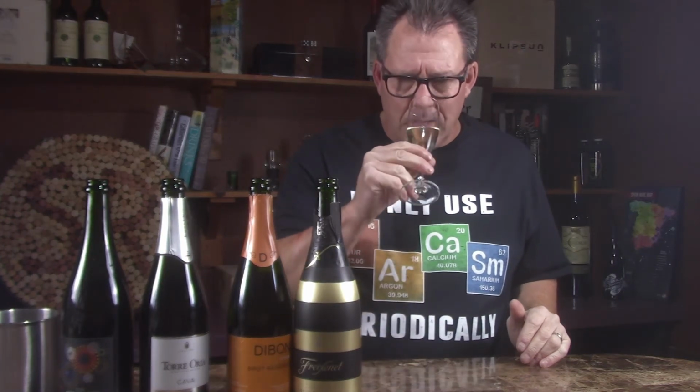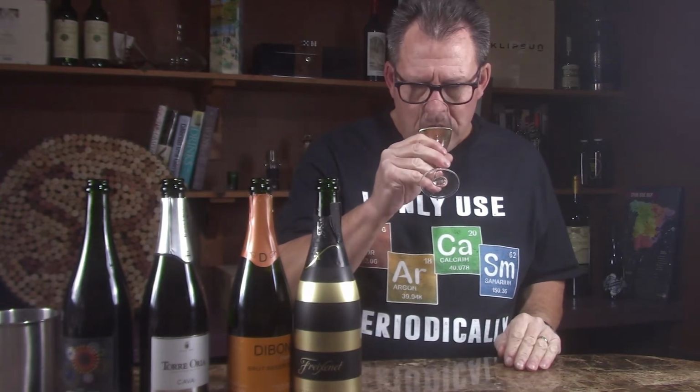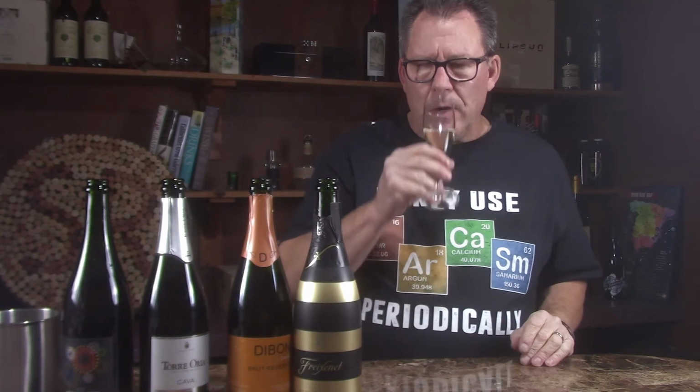Again, I can't get over that sawdust thing. I don't know if you've ever walked into an old garage where somebody that has been working in a shop for a long time moves out, and you can smell that kind of sawdust thing. I get a little bit of that. This is aromatically challenged. Just a pinch of pear, maybe just a touch of almond. Let's see what we get on the palate.